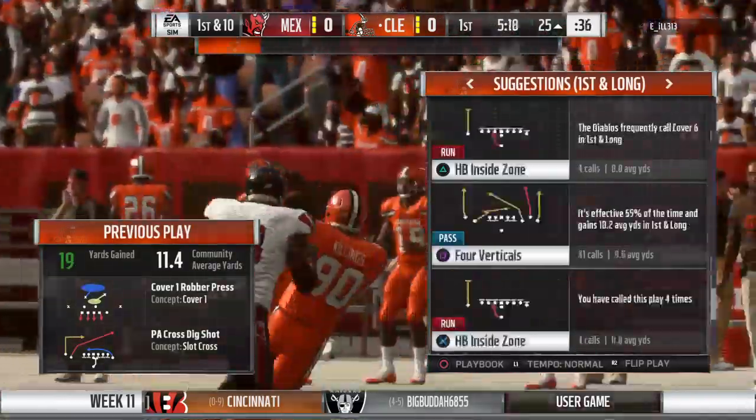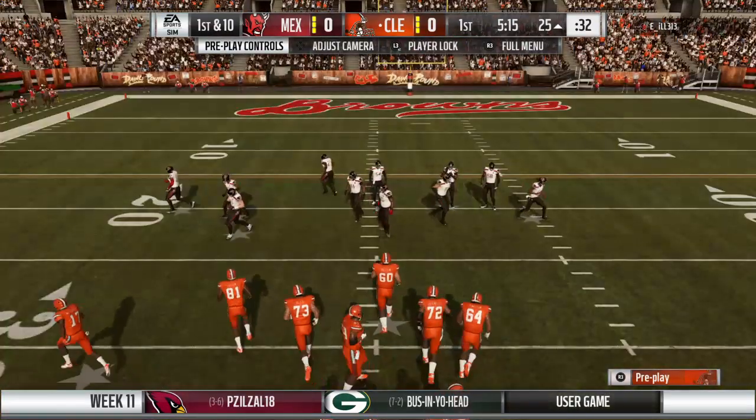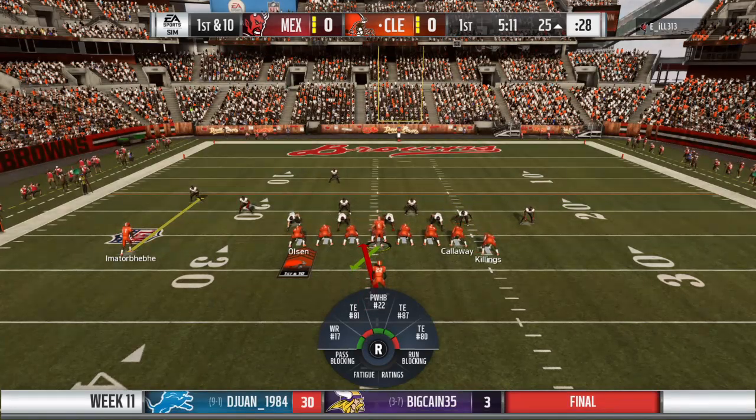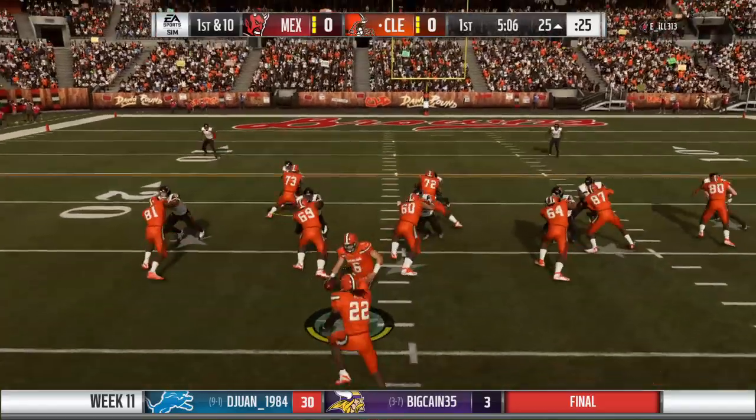They call it a gain of 19, and it moves the chains. Looked like the defense put pretty good pressure on him, but he's able to flush out to his right to try and evade people. On the run, had to get on his horse. Still accurately throws a nice pass for a first down.